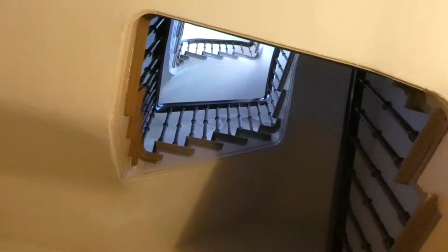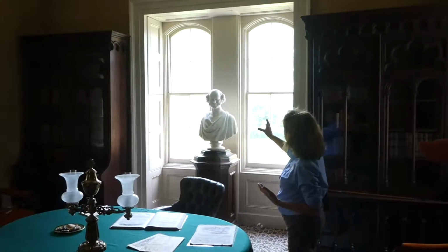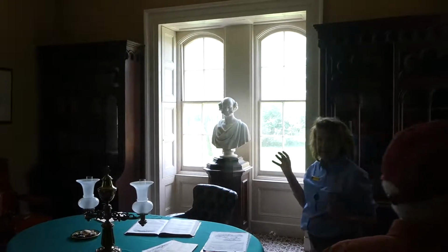So this is the view looking up all four flights of stairs to the top. You're going to see portraits around the house of Martin, painted portraits. But people think that this is a really good likeness of him.